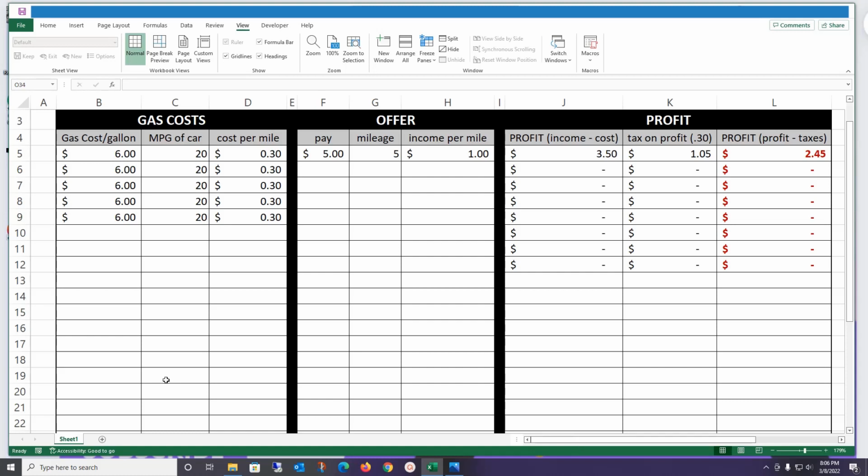I have some formulas in the background, but basically $6 a gallon, I'm just going to use that as an example. Yours may be less, maybe higher, but I just wanted some nice round numbers. For the MPG of your car, the miles per gallon that your car gets, I put 20. So at $6 a gallon with a 20 mile per gallon car, your cost per mile is 30 cents. And that's not really going to vary much if your cost of gas is always $6. Obviously, if it's less, it's going to be lower. If it's more, it's going to be higher. I'll show you some examples later, but I want to show you a few with this $6 amount.